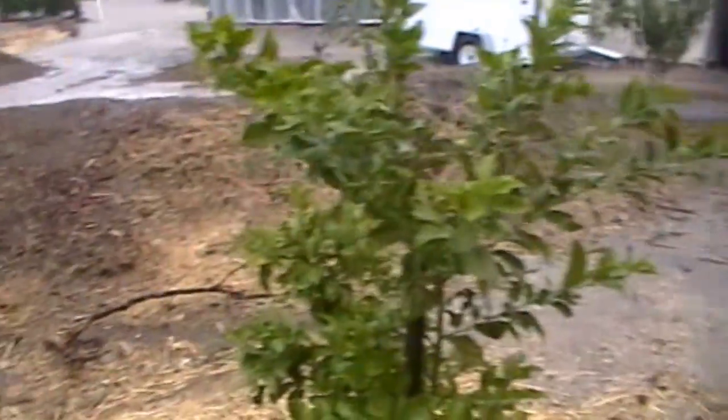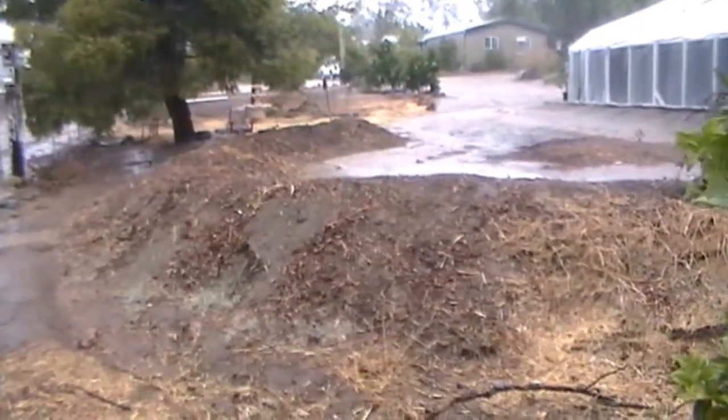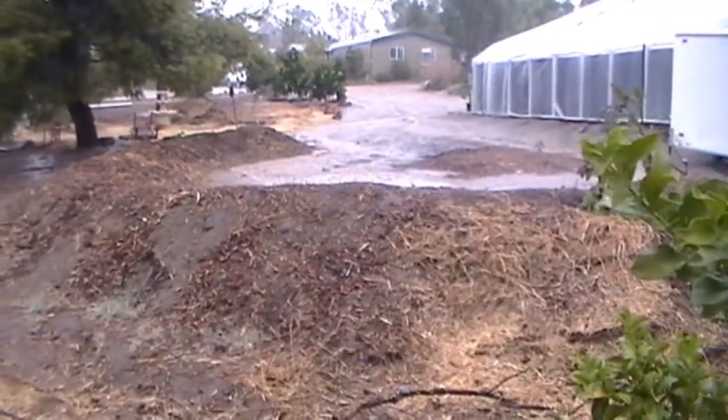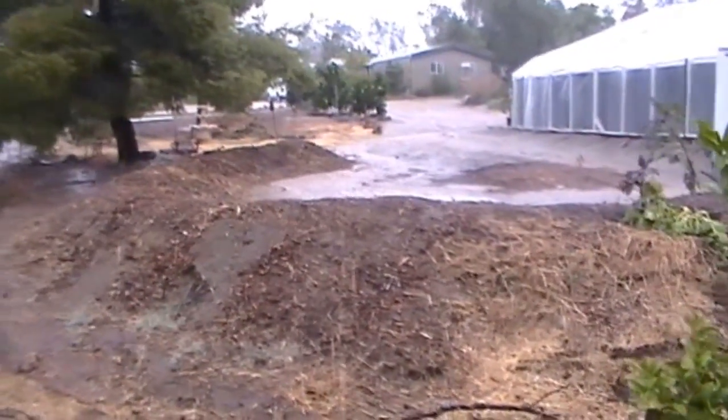Looking good. I'm happy. I'm going to retain a lot of water. I'd like to see this hugle fill up as much as I can.